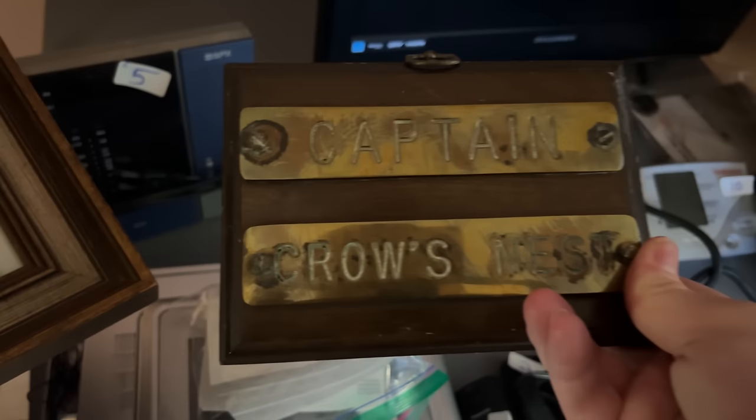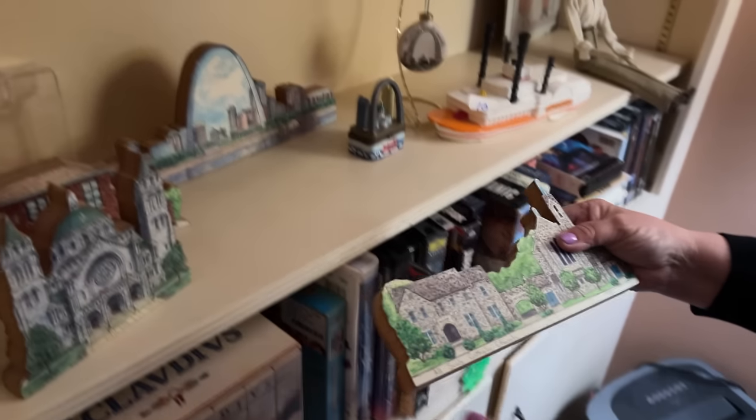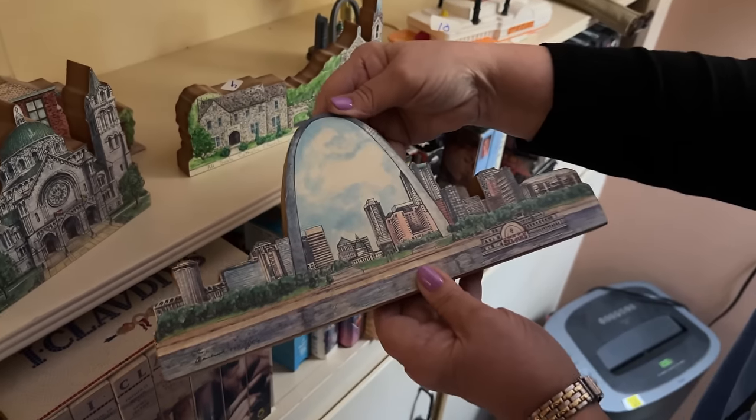This intrigues me, too. It does not have a price tag on it. What does it say? It is obviously off of a ship. Let's see. It's Captain's and Crow's Nest plaques. I think I'm going to ask about that. You ask about that, and I'll ask about this. Oh, look at these wood pieces. I like the St. Louis Arch. Look at that.